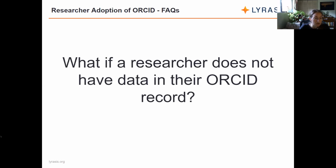And then Christina says, we've been really advertising the ORCID integration with Folio. This will make your annual report easier as a way to get researchers to buy in. Yeah, so if you have information in your ORCID record, you can save a lot of time when you're doing your annual reviews, that kind of thing. So yes, all of these answers are correct.